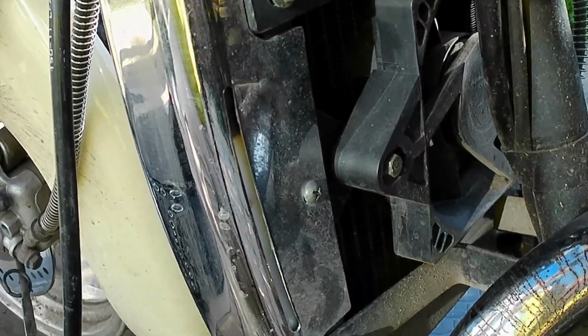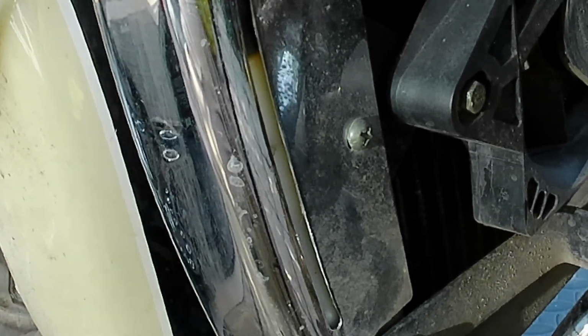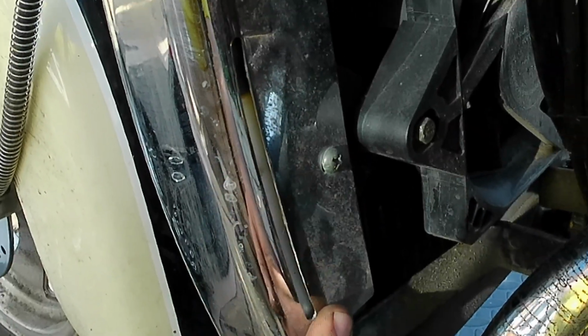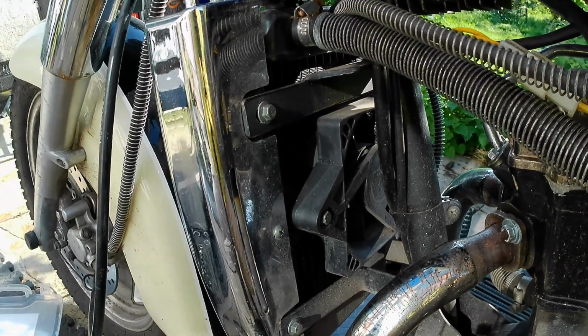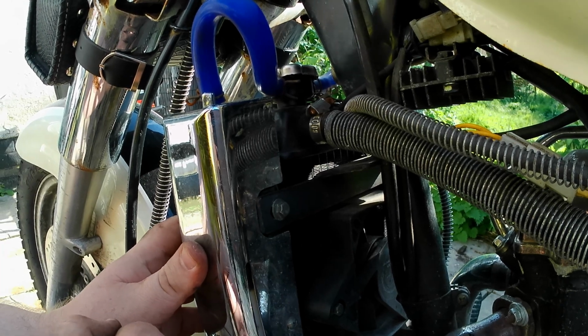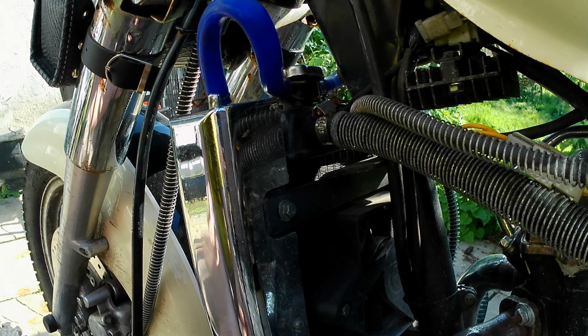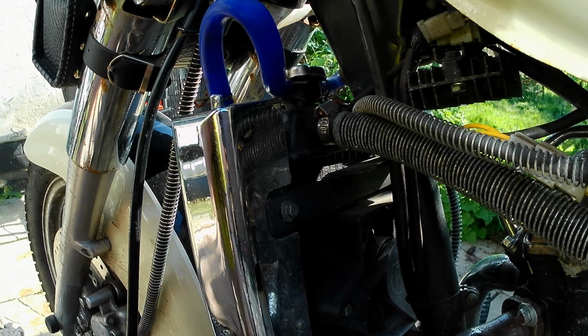Let's rock the bike. Yeah, I can see there is coolant in there. Can't see the minimum and maximum though, but whatever. But there is sufficient coolant in there. I'm happy with the coolant level. This one is about half full, the other side is a little more full. It's weird to have two expansion tanks, but you know, whatever.